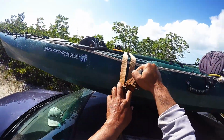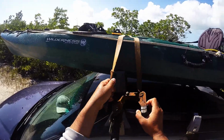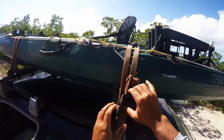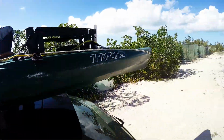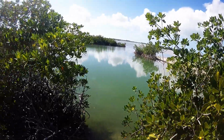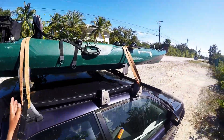Going to do a little bit of exploring today. Just going to launch out of this little spot in the mangroves. And then I just want to hit a couple of inlets on the right and then on the center section there. That's why I like to use this kayak.